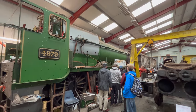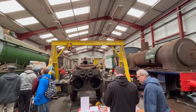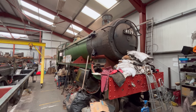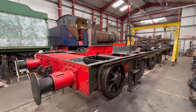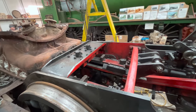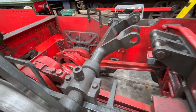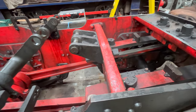Here in the workshops we see the long-term project Wootton Hall number 4979. This is a long-term and very large locomotive, especially for this line. It'll look striking going across the docks bridge. Another GWR locomotive is their 0-6-2 5643, which is going under major overhaul. As you can see here, between the frames, the boiler has been removed, and it's now time to strip it down and go through and repair any issues with any of the bushes and anywhere. They're hoping to have this one done rather quickly.